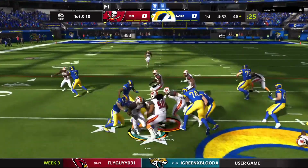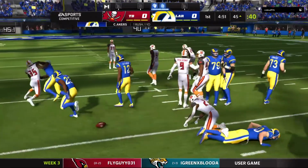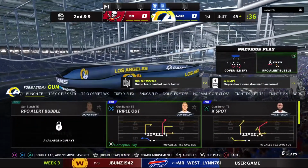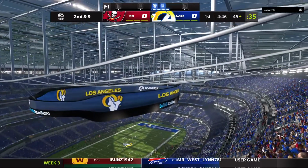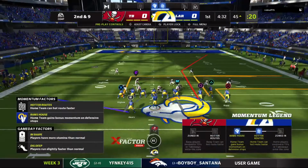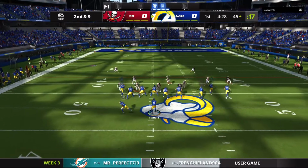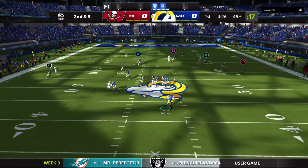Now the first carry for Cam Akers. Joe Tryon there to make the tackle. Not a whole lot there. The defense was ready, it looked, for that run-pass option. You get the sense the next time he has that opportunity, he may keep it himself and get to the perimeter. Probably owes his back a little bit of an apology on that one, huh?